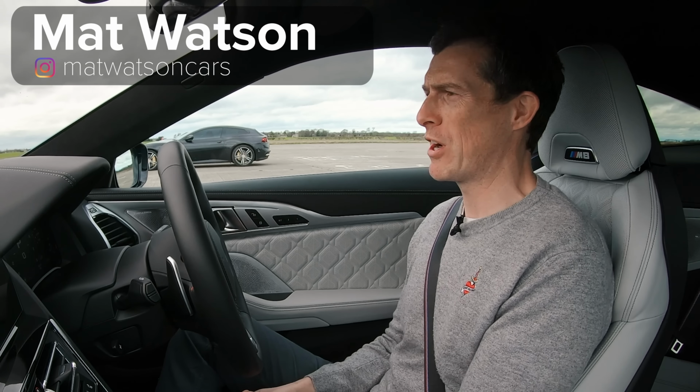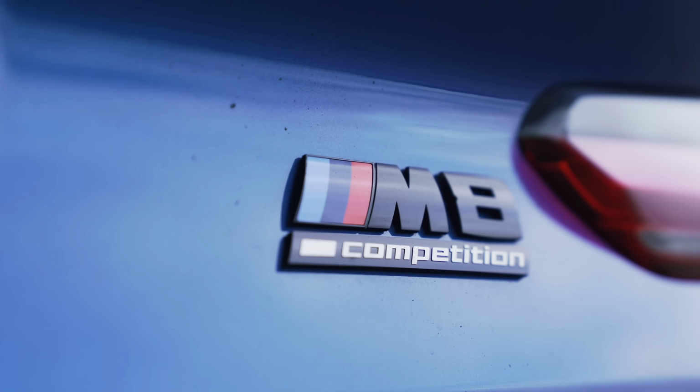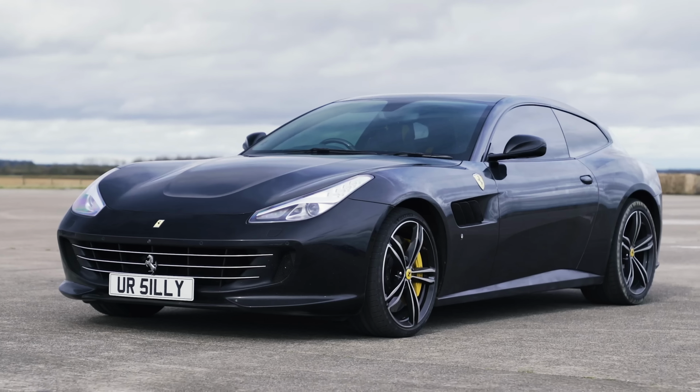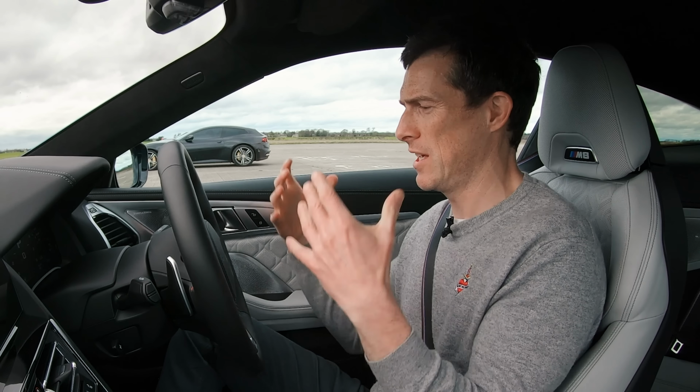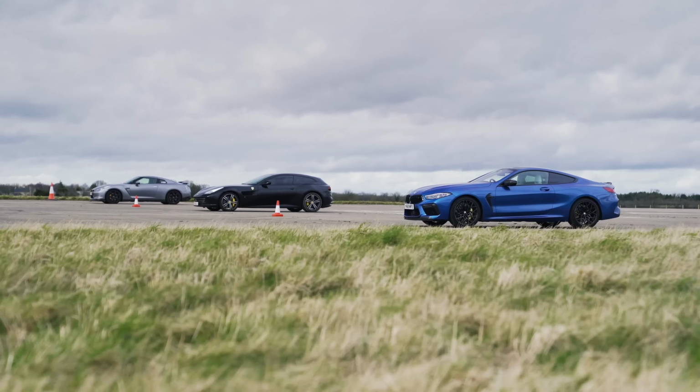So I've got an awesome drag race for you today. I'm sat in a BMW M8 Competition. Next to me is a Ferrari GTC4 Lusso. Next to that is a Nissan R35 GT-R. Obviously, we're going to be seeing which is the quickest over the standing quarter mile.